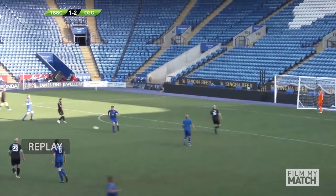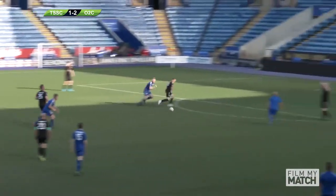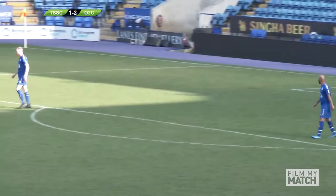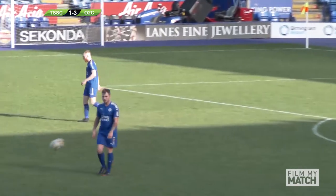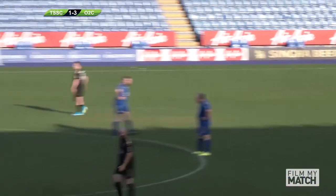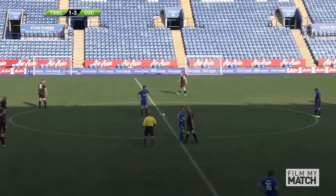Here it is again. Ben McInnes, it was Wells' touch was a bit heavy. Lewington played a great through ball. Took one touch, side foot, into the back of the net. Simple as you like. And it's 3-1 now to the away side. And well, with 15 minutes left in this game, there's not a lot of time left for the home side to get back into it.